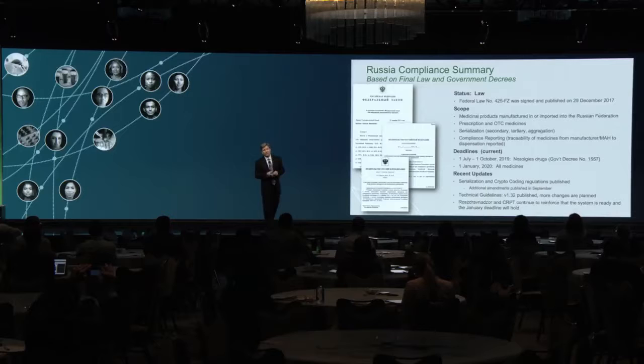Russia is a law that was signed at the end of 2017. It goes into phases. Actually, the first phase hit on October 1st of 2019 with the regulations covering what are known as the nosologies medicines. And the full effect of the Russian regulations, according to current plan, goes into effect on January 1st of 2020.